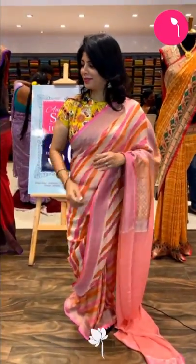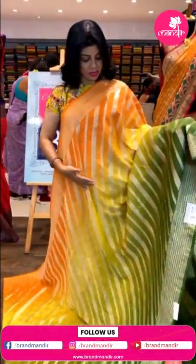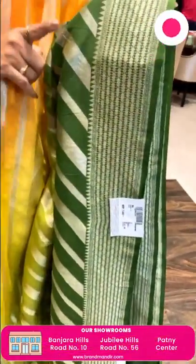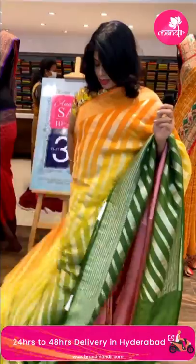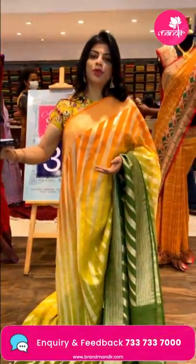Yes. Next saree, the 3D shaded saree, like yellow, green and orange, 3D colors, cross stripe saree, Banarasi Kaddi Georgette, very lovely, border, blocks border, contrast with temples, pallu kuda and the stripes wala pallu. Contrast blouse is contrast with border. Superb ga undi fabric adanta kuda. Saree pricing and details: very reasonable budget friendly saree, 5,210 offer price, CP42 is the code. Very beautiful.